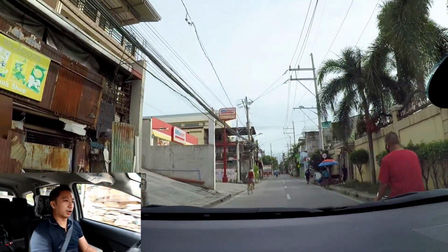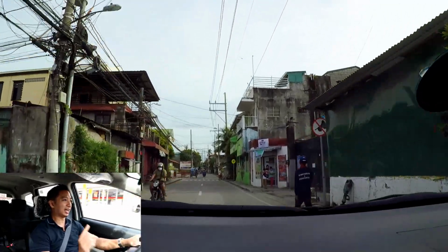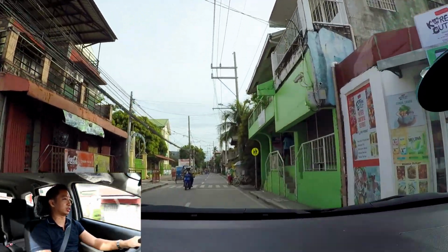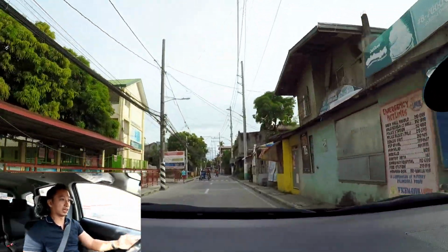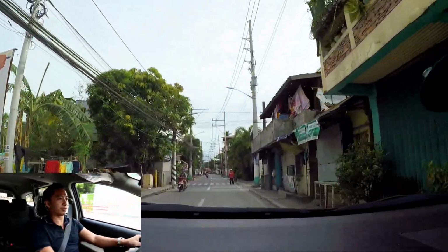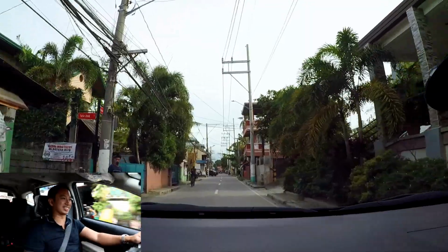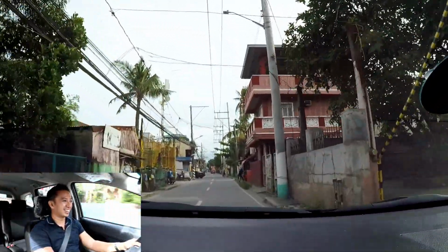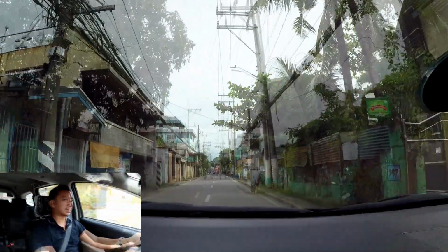But yes, the suspension of this Rush is on the stiff side. That means that it won't bottom out if you have to carry a full load of 7 passengers. And that's also another advantage to this Rush. However, if you're just piloting it by yourself, like what I'm doing now, you would feel all the bumps, all the imperfections, and it's like you're riding a horse. Yeah, stylish looking horse, but still like a horse.